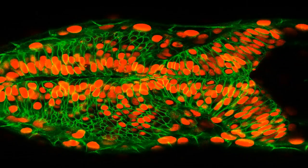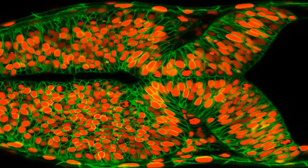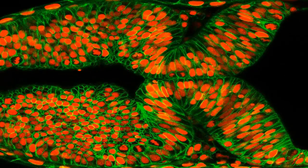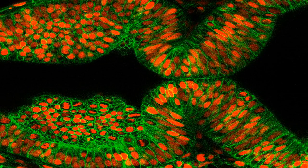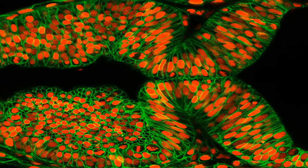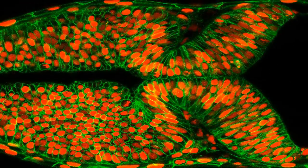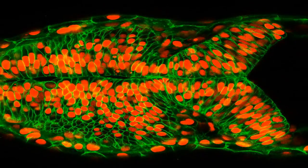And you're going to be looking at a movie where every cell is outlined in green by a protein called green fluorescent protein, and where the nuclei of the cells, where the DNA lives, are in red. And you're going to be looking at the different shapes of the cells as the brain forms. And you can look through the movie and see the particular cells undergoing their basal constriction. It's a very beautiful movie made by Isabel Brackman, a postdoc who works with me in our research group.